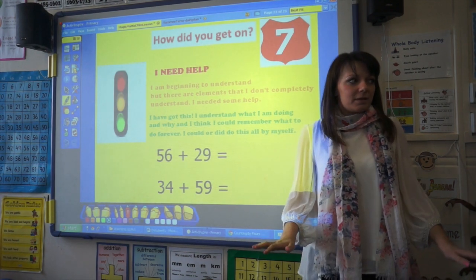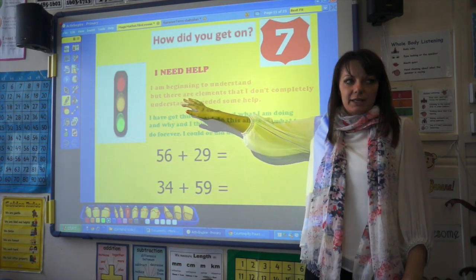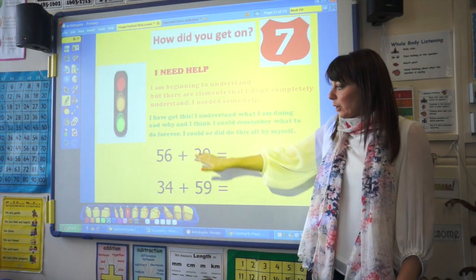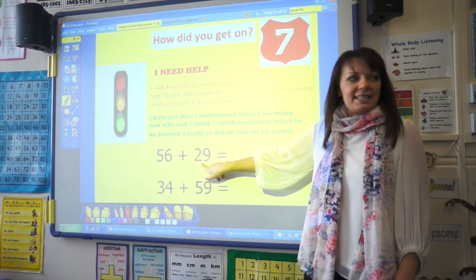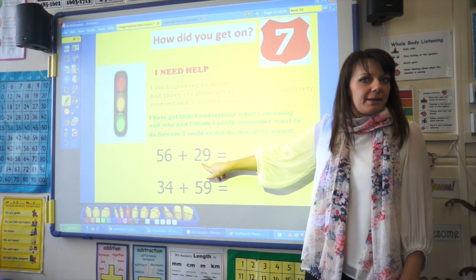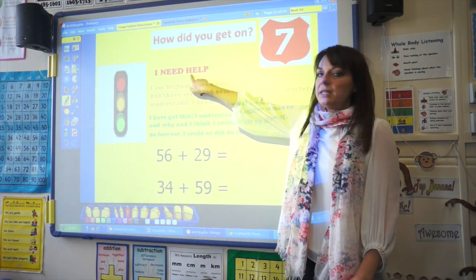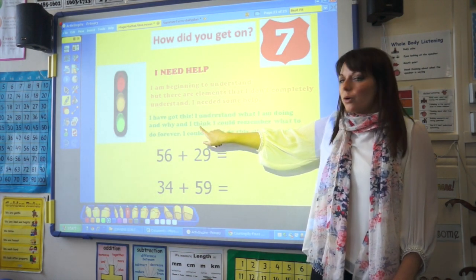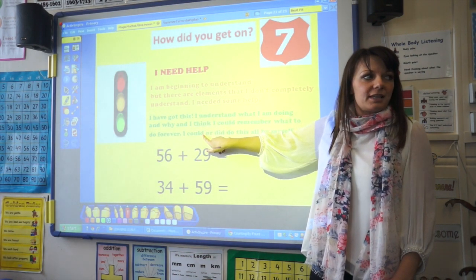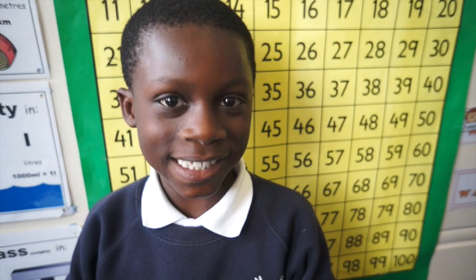Okay, we've come to a part of our lesson where we need to self-assess our learning. I want you to think about whether you could answer a question like this one by adding the nearest multiple of 10 and then adjusting. Have a think. Did you need help? Are you beginning to understand, or have you got this? Can you all do your self-assessment, please? Then we come back to the carpet. Chanting, of course.